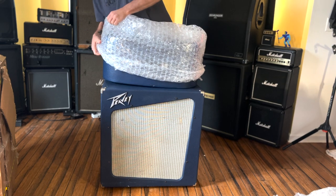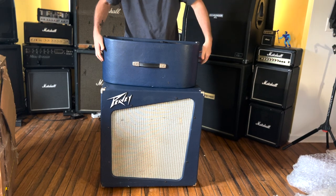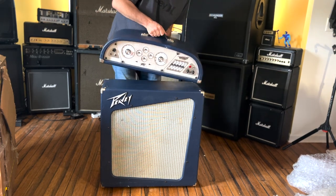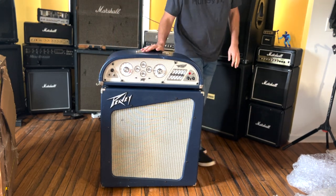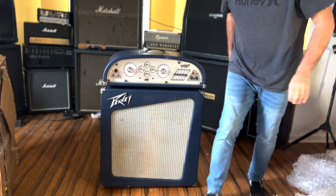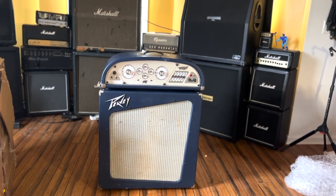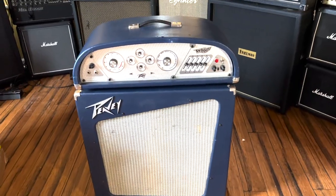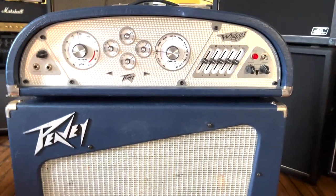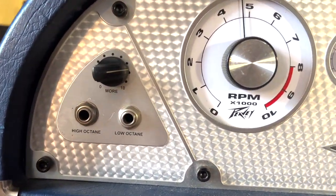So let me see if I get this off. Alrighty. There. Check that out. This looks like a 1950s record player or something also. I'm gonna get some closer views of this thing. I'll take you around it so you can take a look. All right, let's take a closer look at this thing. Get up nice and close. Hopefully this will focus okay.